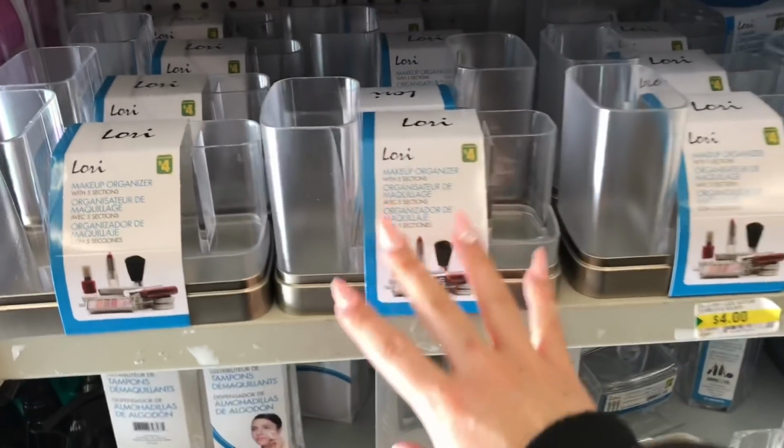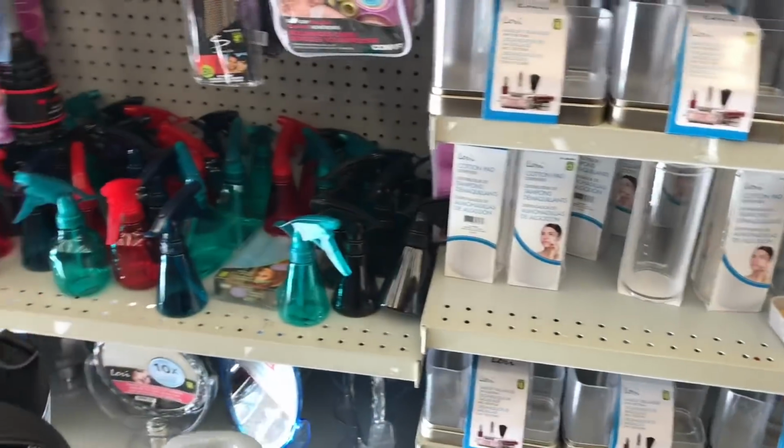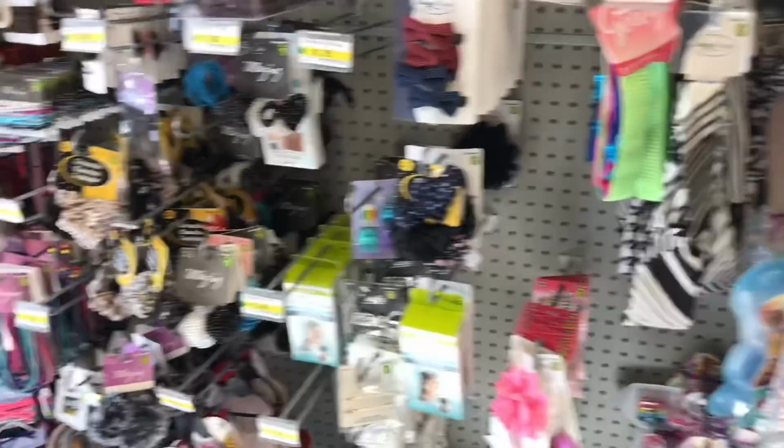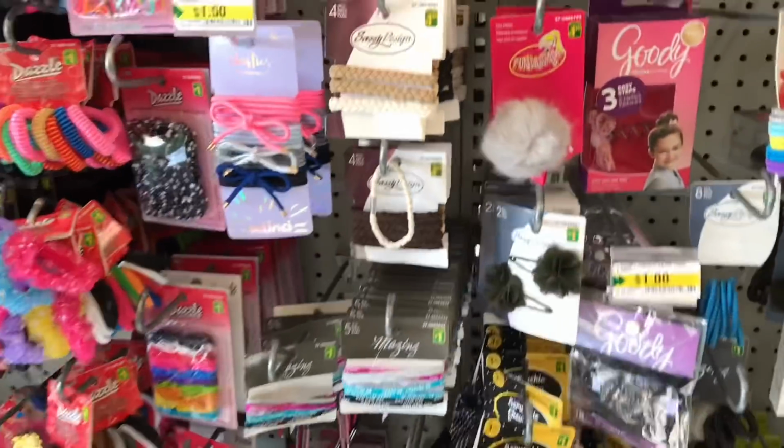So anyways, there are some awesome options in the toiletry department for even Easter gifts. You don't have to just stick to the Easter aisle when you're looking for gifts. You can think outside the box a little bit too, right? Even hair accessories or a new hairbrush, different things. So many things.